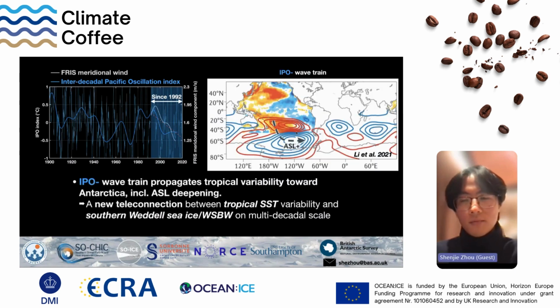The mechanism by which the IPO is affecting the sea level pressure around the peninsular area has actually been broadly studied before. It is mainly through this perturbation of the sea surface temperature variability over the sea level pressure field, and this excited variability got propagated downward to the Amundsen Sea low area through a Rossby wave train. That's how this teleconnection works.